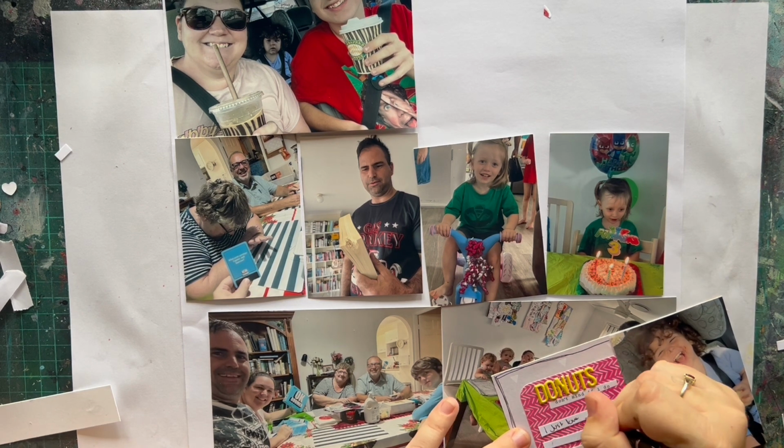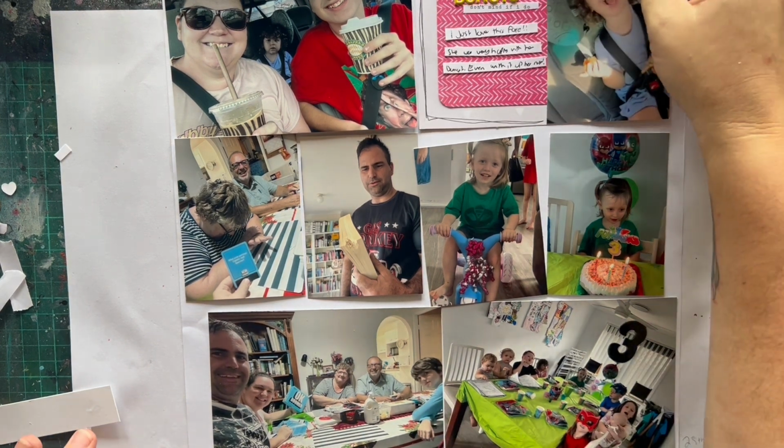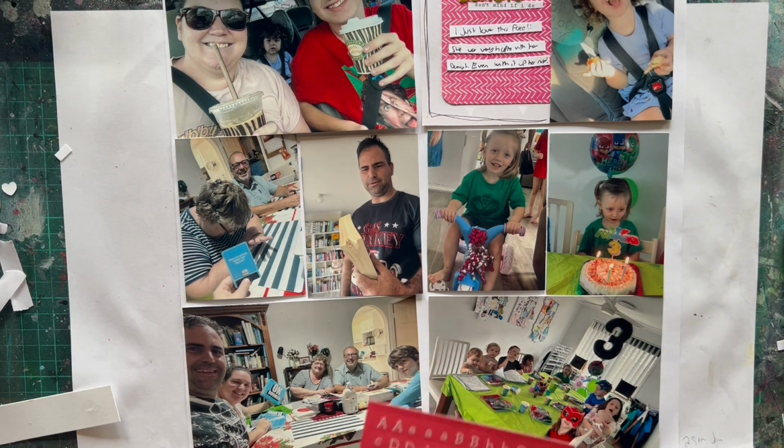There she is. There's her little face. So we were in the car, and I've turned around to look at her, and this is the face she pulled at me. She's got chocolate on her nose, up her nose, on her cheeks, and she just started laughing. She thought it was hilarious, so I had to take a photo of that little moment.